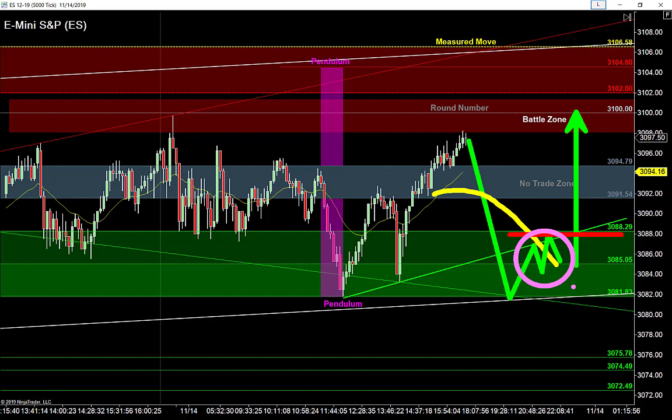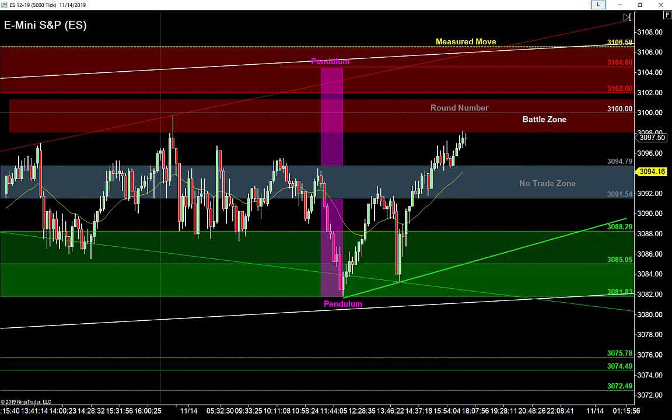I want to buy back up into that range here again, using now the opposite side of the range as my target. And again, the pendulum swing again, right, for your runner. Now, that's the easy stuff, the pullbacks as we go.